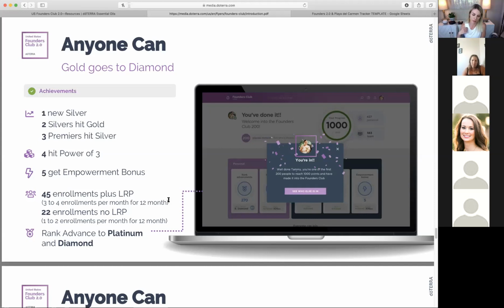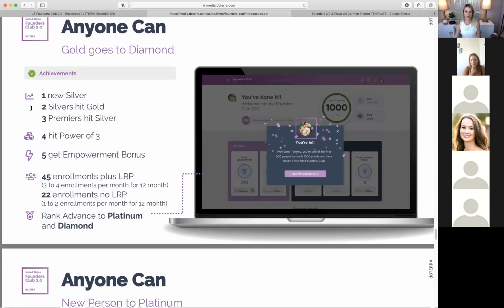Now, what I love about this program is the fact that they really have broken it down into all the critical pieces of your business that you should be paying attention to anyways, okay? So this one gives you an example. This is a gold going to diamond. So how many of you guys in here are golds? She has 1 brand new silver, she has 2 silvers that hit gold, she has 3 premiers that hit silver, she has 4 of her leaders that hit their Power 3 for the first time, 5 of them get their empowerment bonus for the first time, and she's enrolled 45 people plus an LRP, and then 22 people plus no LRPs.